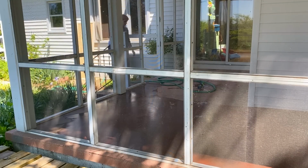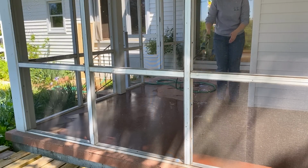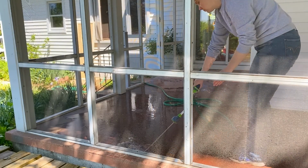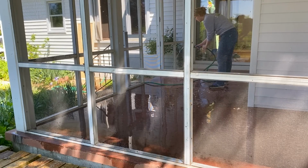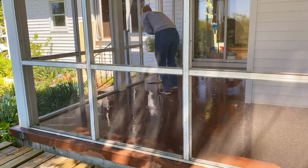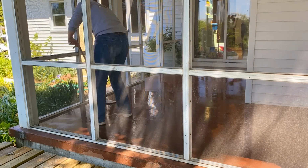So I changed my tactic and started using old reliable, my hose again, with the sprayer that I got from Aldi, and pushed all the dust and dirty water out of the front door, and that worked really well. I didn't have a squeegee, so I just got a clean reusable mop pad from the mop, and then I used that as my squeegee to push the excess water out the door.